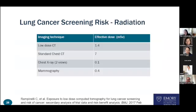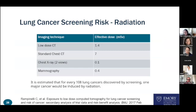The other risk is radiation. So patients sometimes ask about this. We're doing a low dose CAT scan, which the radiation is about 1.4 compared to what a standard chest CT is, 7. So it's 1/5 the radiation. A chest x-ray comparatively only has 0.1, and mammograms are 0.4. And so they definitely have more radiation than a chest x-ray or a mammogram, but not as much as a standard chest CT. Some studies have looked to see what does that cumulative radiation dosing do to a patient.